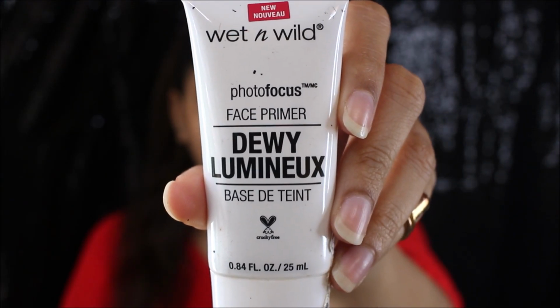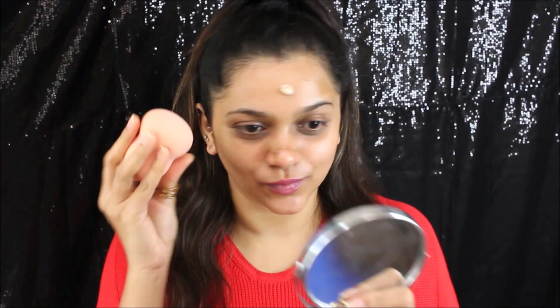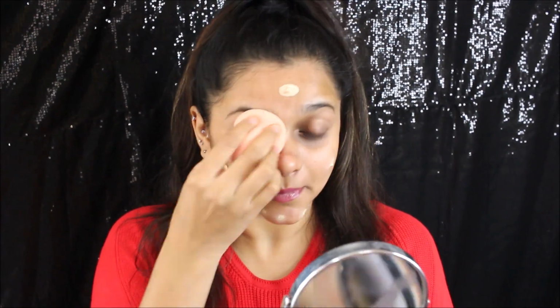Firstly, starting with this face serum, I'm going to be massaging it nicely into my skin, and I use this lip balm to keep my lips hydrated. Moving on, using this Wet n Wild Photo Focus primer. It's a dewy primer, so I want my base look more illuminated and dewy, so I'm using this primer and I'm blending it with the beauty blender. This is how my face looks after blending the serum and primer.